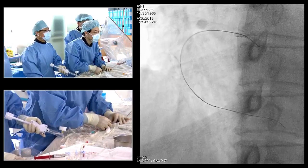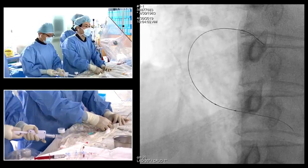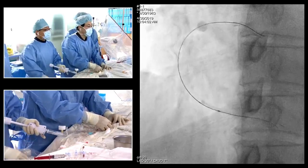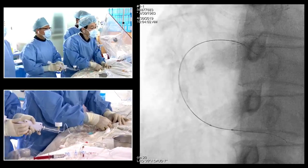Okay. Be careful. Okay. Balloon okay. Here. Balloon. Okay. Deflate. Okay. Deeply. A little bit. And no pressure dilatation.